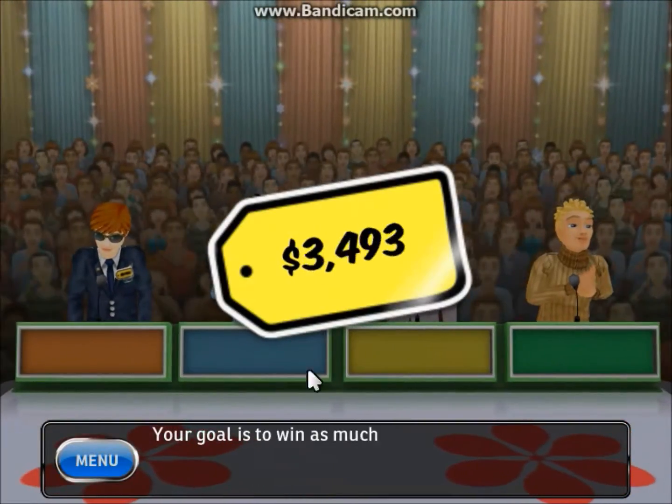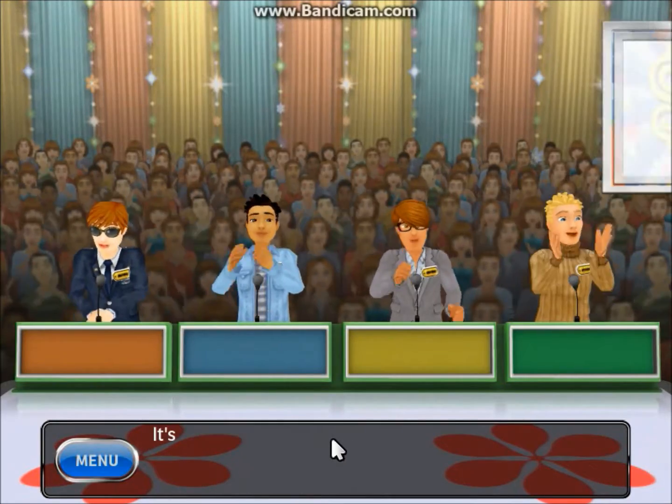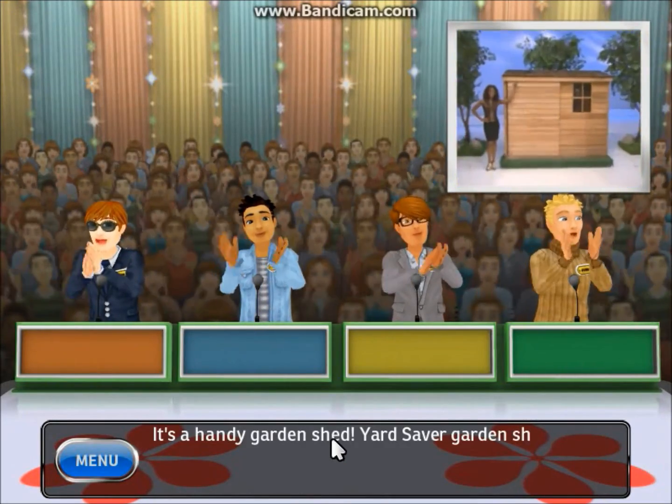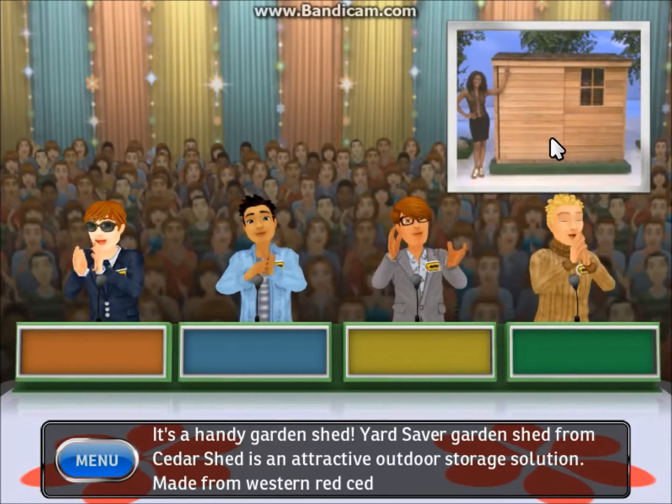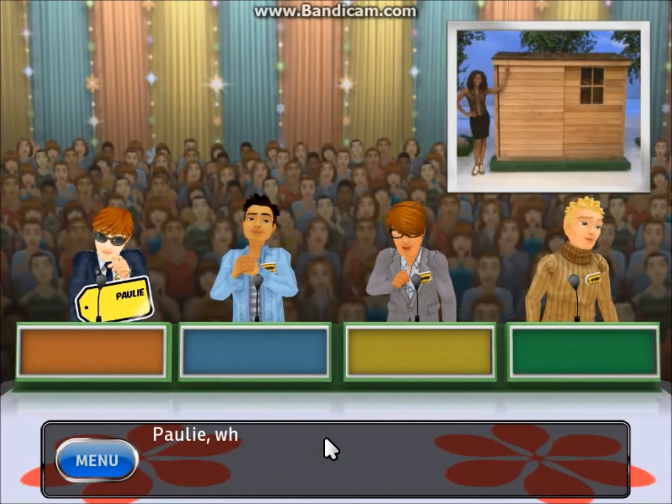Your goal is to win as much. Welcome. Here is the item up for. It's a handy garden shed. Yard Saver Garden Shed from Cedar Shed is an attractive out. Let's see who bid.